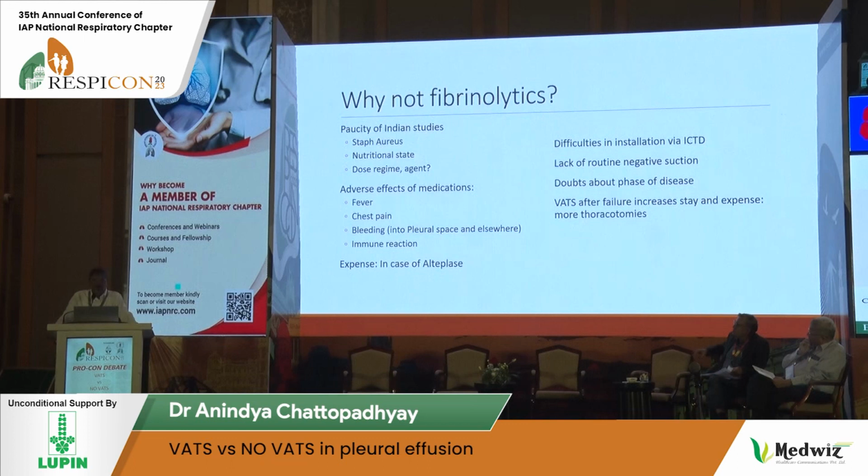In general, in European or Western studies, the patients have a better nutritional state. Our kids are not so well off. There is also some controversy about what agent to use and what the dose regimen is. We are not certain about these things. In addition, there are the adverse effects of the medications that we use. There's fever and chest pain, which we've seen quite a lot. Bleeding is pretty uncommon, but it does happen into the pleural space or elsewhere because we're using things like streptokinase and tissue plasminogen activator. Expense: alteplase is TPA, which is the safest agent that can be used, and it's pretty expensive. For a while, it cost $50,000.